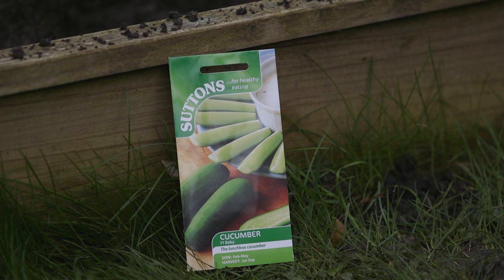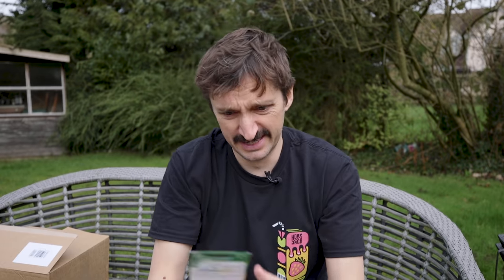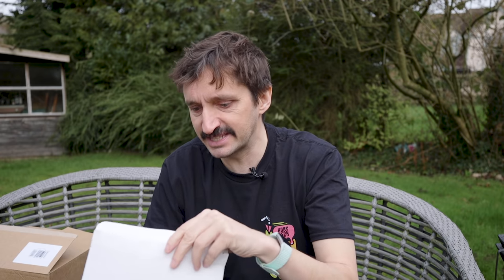Again, I've gone for little baby ones. I don't know if you've seen the baby ones. You can get them in Lidl. They're tiny little things about this big, so you can eat them in one go. So I think the kids will like them. Hopefully we'll get a decent amount of them there. Prolific cropping, it claims. So hopefully we'll get plenty of those. And happy days. And I think that's it for seeds that I've got.